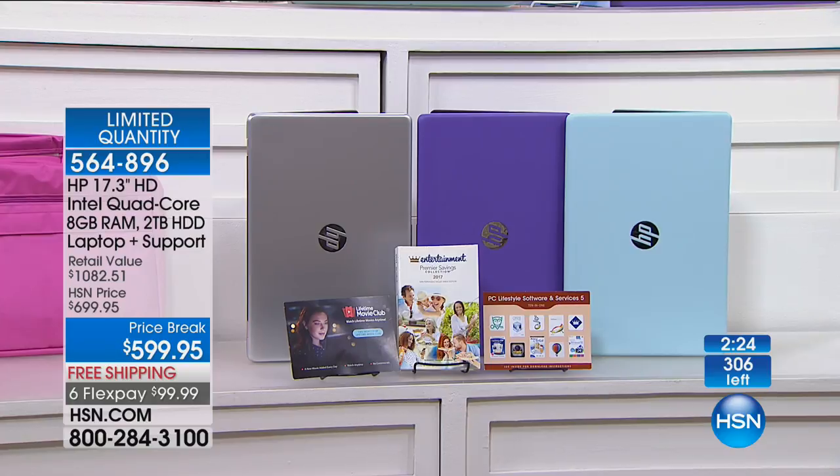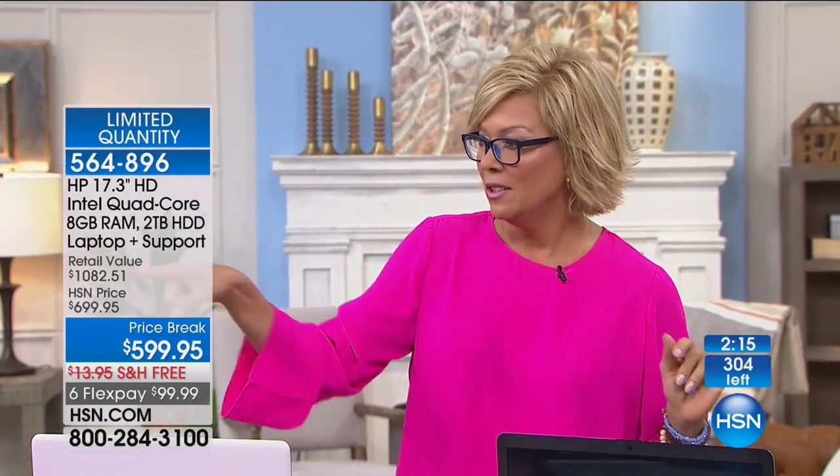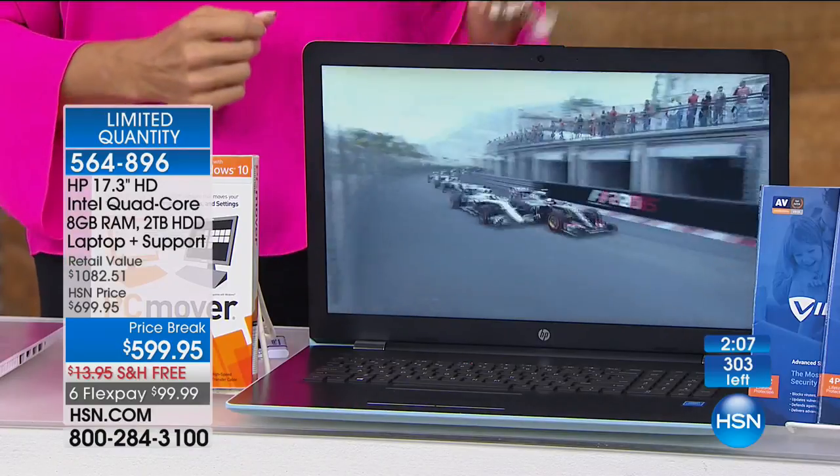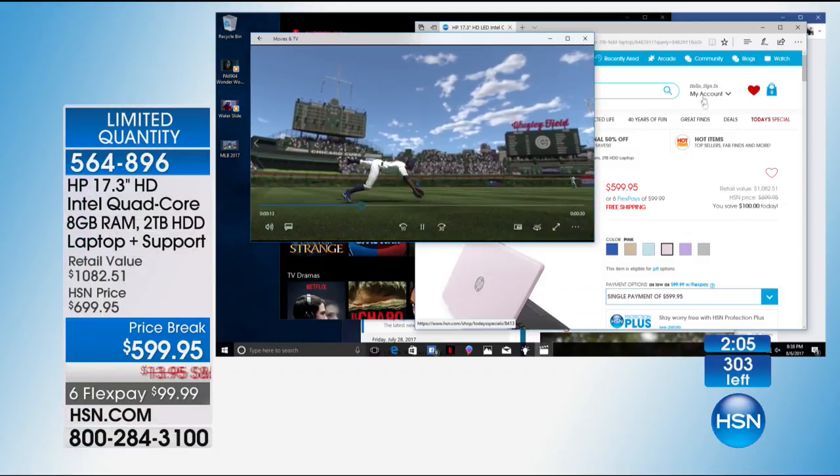So 3 final colors available, less than 300 available total. That's so inaccurate. When we put that 300 here, you can see what I see. 165 people are ordering this. So without a doubt, this is gonna be a sellout. We've sold about 1,400, less than 300 to go around between the final 3 colors.